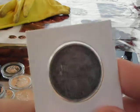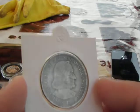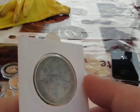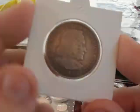This was a gift. The sun's gone in. I'm outside right now. This is a gift from a fellow member on Coin Talk called Speedy. I mentioned on there that I'd lost mine, so he sent me one. I treasure this coin, and you know I'll keep it forever.